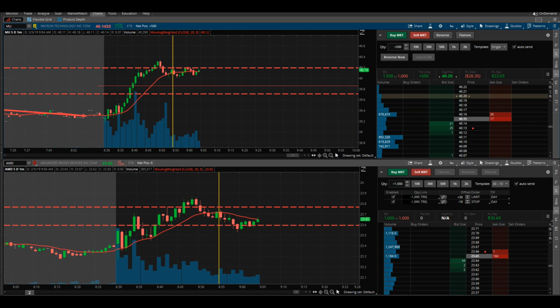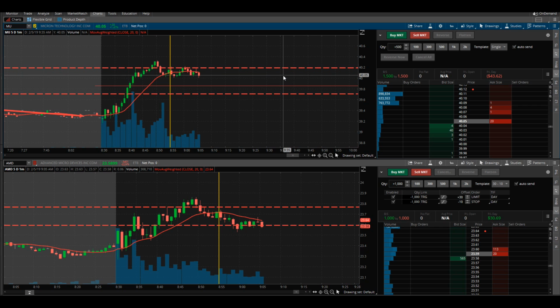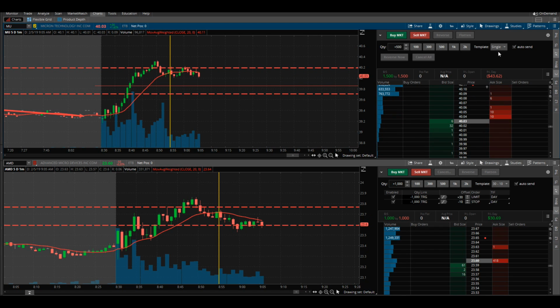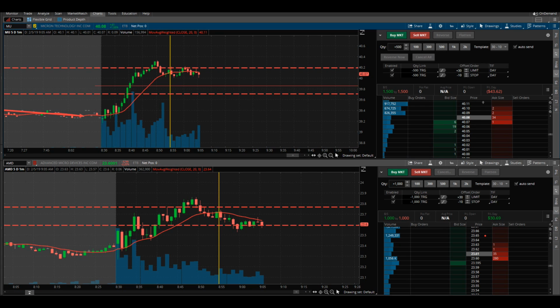We're going to pause for a second here. Just got stopped out of our MU trade, down $43 on that now. So the market's just taking a little breather here. We'll see what happens. We need some market alignment to get these trades to the upside.